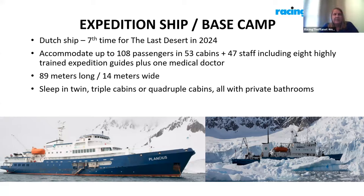Okay, what is the base camp, the expedition ship? It is a Dutch ship, and it is owned by Oceanwide. It's the seventh time that we've gone with Oceanwide down to the Antarctic. This ship, Plancius, accommodates up to about 108 passengers. There's 53 cabins on it, and 47 staff, including about eight expedition guides and a medical doctor. We will also have one of our own medical doctors with us, Dr. Mark Ellis. And so there will be two. And you will sleep in twin, triple, or quadruple cabins, and all have private bathrooms.